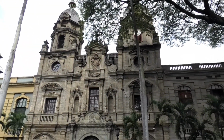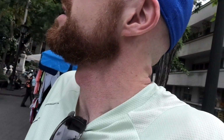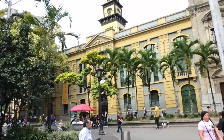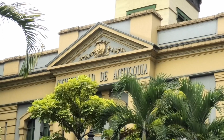Yeah, I think we're zoomed out as much as we can be. So yeah, as we can see, we have the very ornate and detailed facade of this, I don't know, should we call it a chapel, a church, or a cathedral? But it seems to be adjoined onto or as a part of the Universidad de Antioquia, as we can see here on this part of the facade. Universidad de Antioquia.